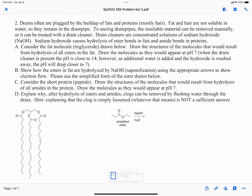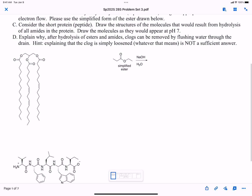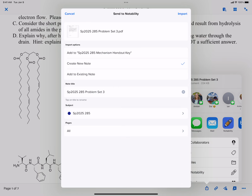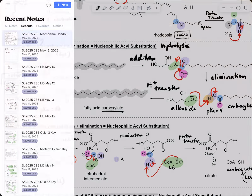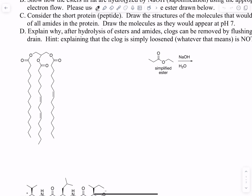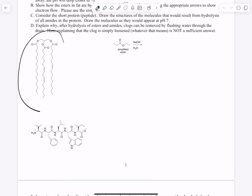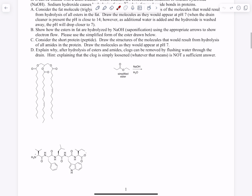So this question talks about hydrolysis of a triglyceride. I'll just send this to Notability so I can use a pointer. This problem talks about hydrolysis of a triglyceride and a small protein. This is a triglyceride. This is a small protein or a peptide. Models for clumps of oil and hair in your drains. You got a clogged drain. What's in there is a lot of hair and a lot of grease.